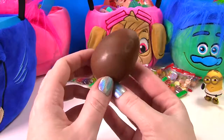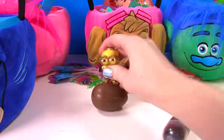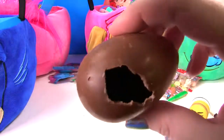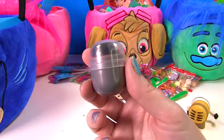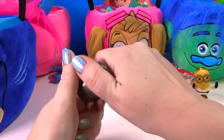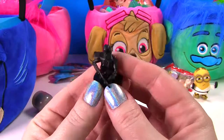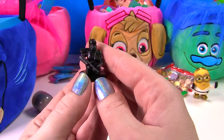So is it solid or is it hollow? Let's find out. Karate jump. Woo! It's hollow. Check it out. Ooh, anything inside? No, because the capsule's over here. Time to find out who we got. If I can open it. What's inside? Come on out. Woo! Hey, check it out. It's a crazy old Death Trooper, and he is wearing all black and looking pretty tough.